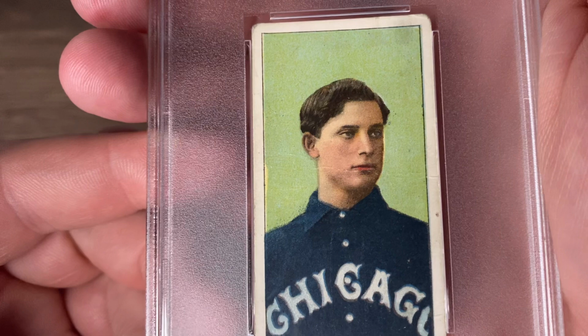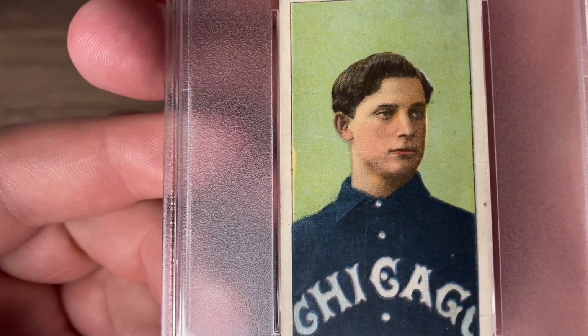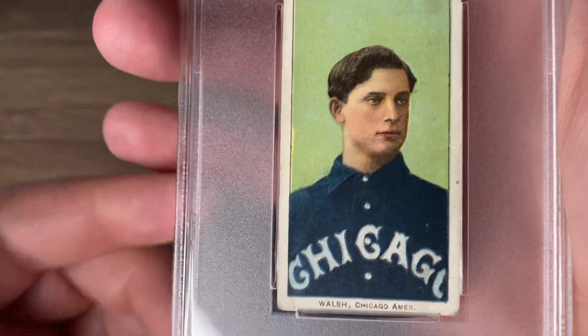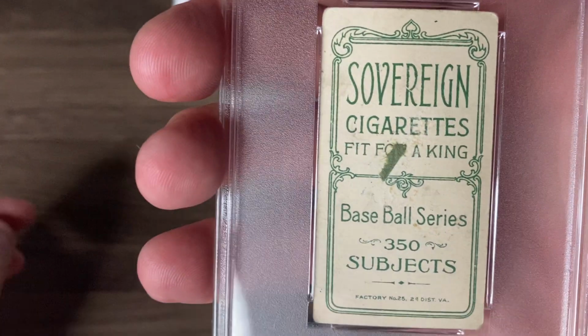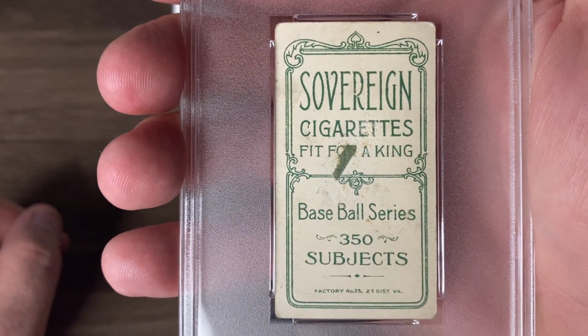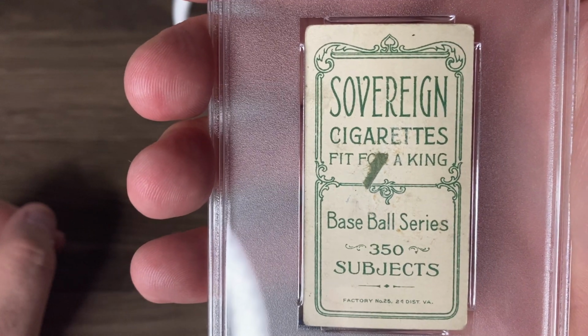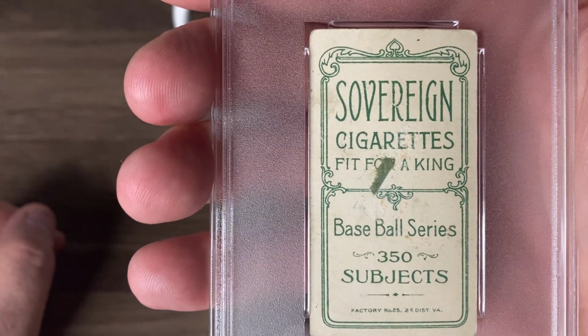If you get it up close, you can see right underneath his lip, going left to right, there's a pretty good crease. But you don't see it unless you get really close. But this is why I really got it. It's got a Sovereign back to it, which is a little bit rarer. And I have no clue what that big hunk of green is in the middle.